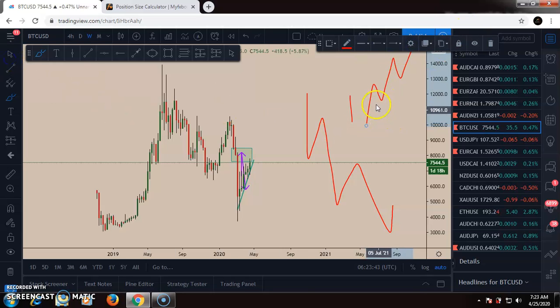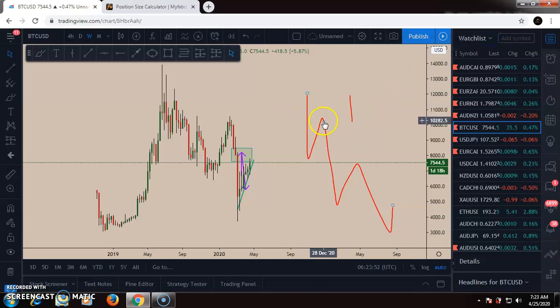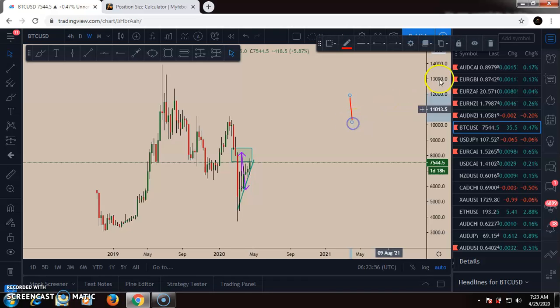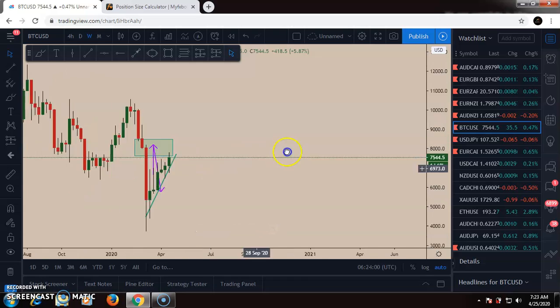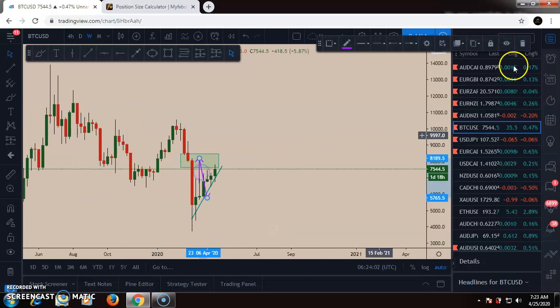So what are we going to be looking out for on this pair? We'll be looking out for the market to complete its impulsive move and corrective move. So let's look at it from this weekly perspective and see what we have. Okay, if you look at it very well, let me show you what I mean. Let me delete this stuff here.